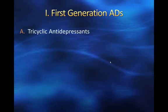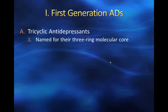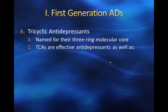As we talked about in the last lecture, tricyclic antidepressants are so named because of their three-ring molecular core, not because of their function. Unusual for a psychological drug, but we're kind of stuck with that. The tricyclics are effective antidepressants. In addition, they have been demonstrated to be effective in treating anxiety. That is, they have what we call anxiolytic properties. That is, they relieve anxiety.